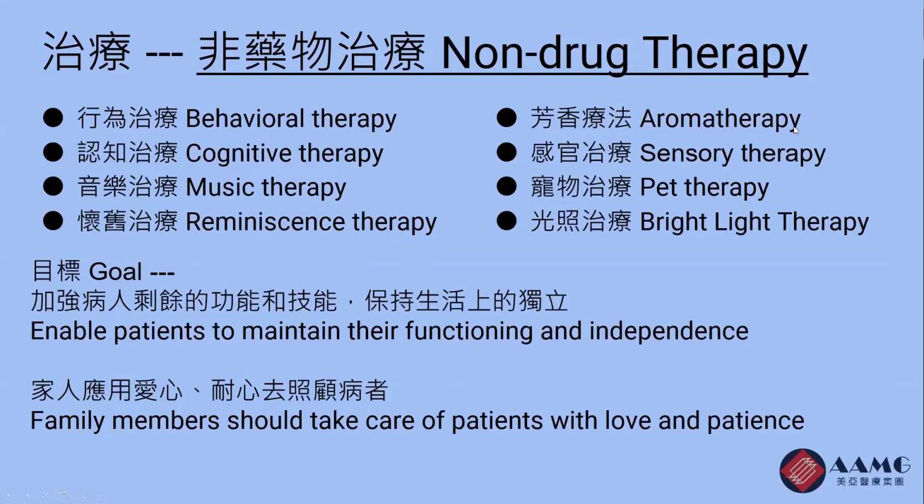Aromatic therapy is another therapy a lot of therapists like to use. They try to give some essential oils to the patients, and that can help treat their symptoms, including anxiety, insomnia, or even improve their memory. Sensory therapy is an effective method for, once again, reducing anxiety, calming the nerves, and providing comfort. It can be as simple as a hand massage with some lotions, or listening to favorite music.